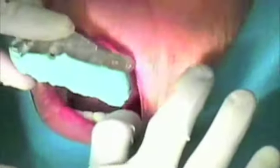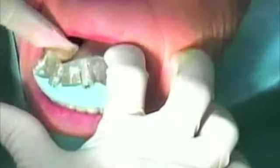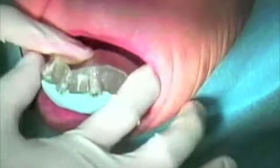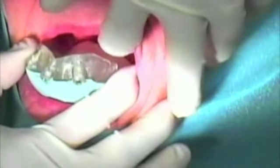Placing this fixture, the dimple on the fixture driver needs to face to the buccal, therefore ensuring that the lobe of the Replace Select implant is appropriately oriented for a standard abutment.